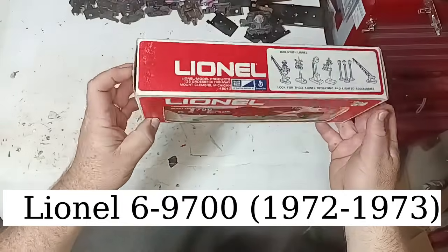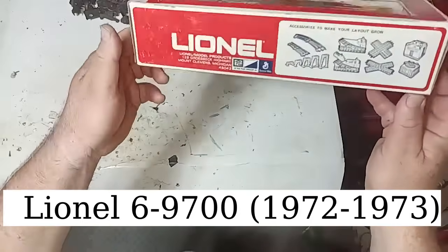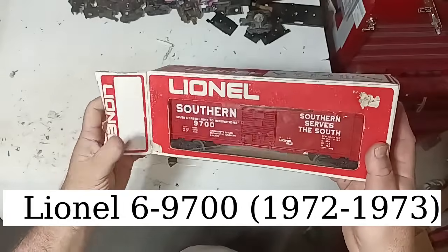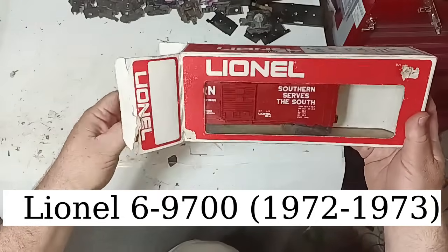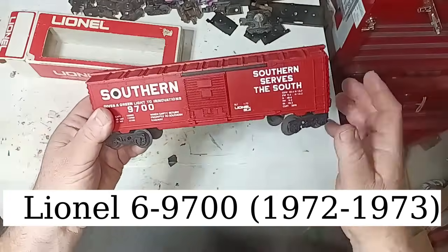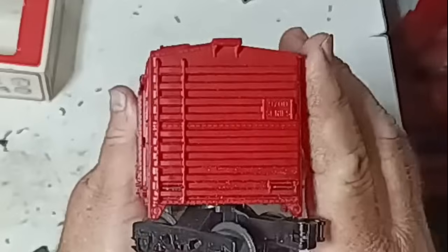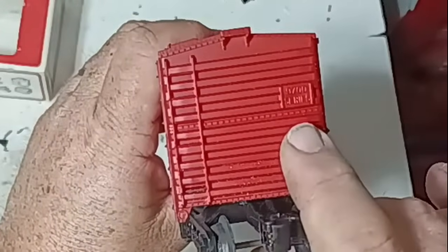First up is this Lionel MPC era number 9700 Southern boxcar from 1972. Now, there are several unusual variations of this car, including a rare brown version, not the common brown Southern boxcar that Lionel made later in the 9700 series, but a real brown number 9700. This, as you can see, is clearly the common red version. Well, what about end plates? Some early number 9700 cars have end plates marked 9200, reusing the dies from the previous boxcar series. Nope, 9700 plain as day.